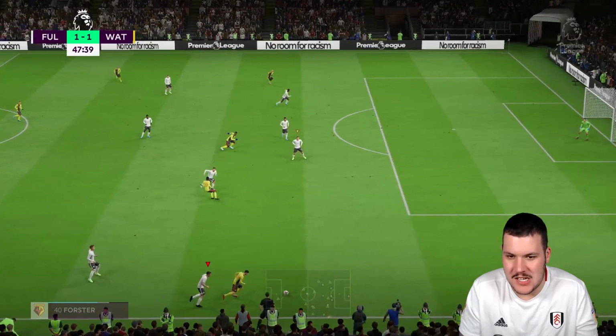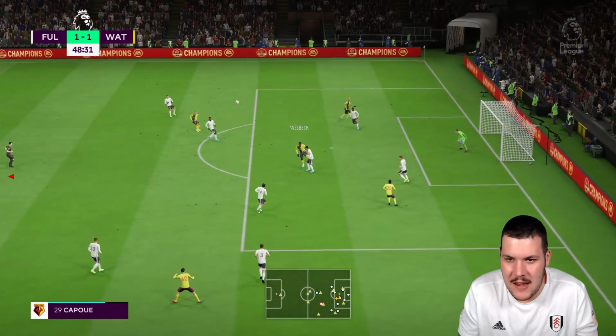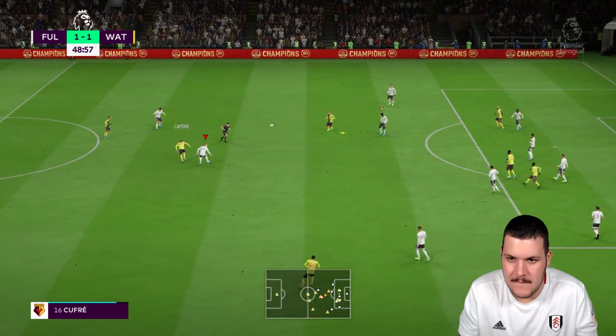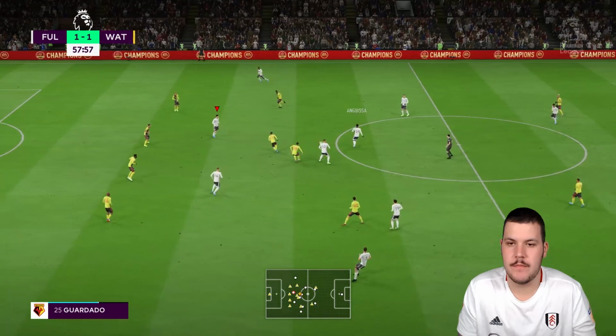Come on. Oh, I've lunged in there with Kakache. We need to get back. He's got good pace, luckily. They swing that one in. Headed away nicely. They've won the ball back. They go through. Danny Welbeck slicing it.